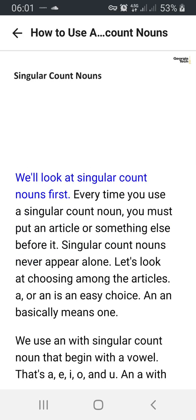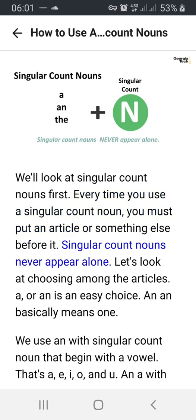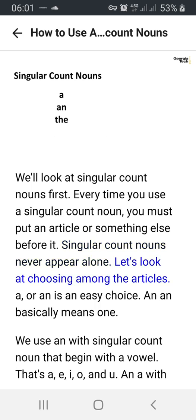We'll look at singular count nouns first. Every time you use a singular count noun, you must put an article or something else before it. Singular count nouns never appear alone. Let's look at choosing among the articles.